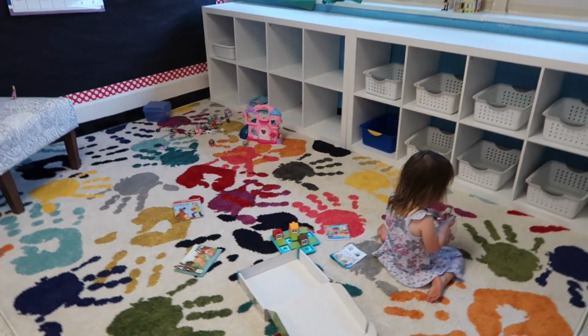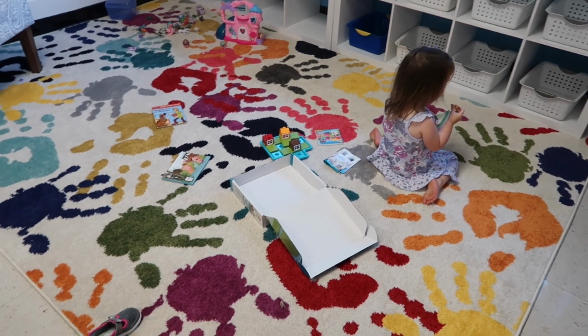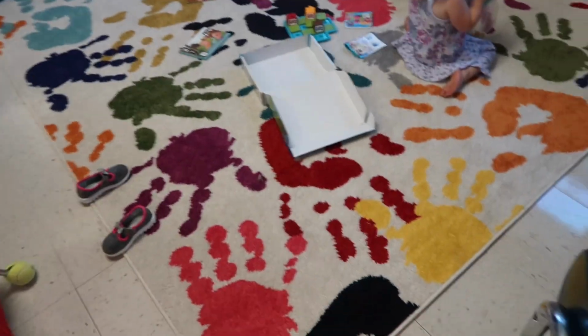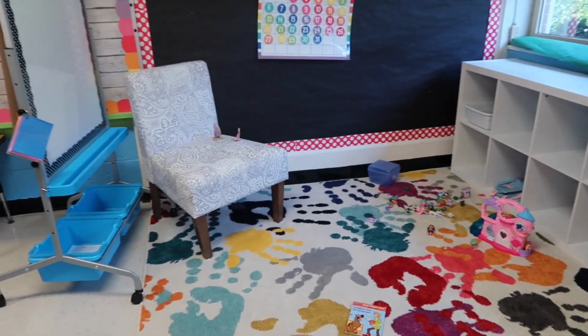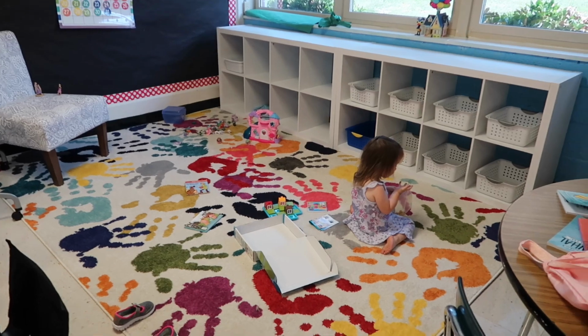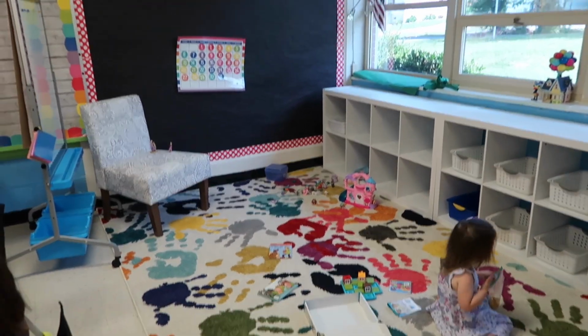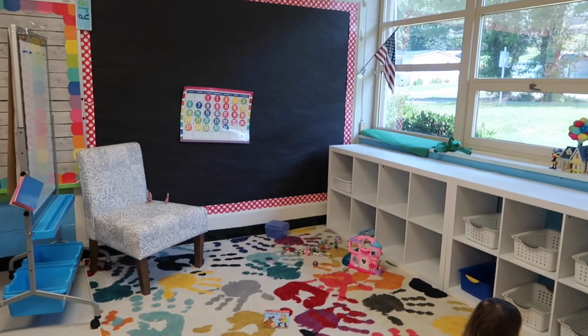I think I ordered off Amazon. But I do need to get a vacuum cleaner because I'm gonna have to vacuum with the kids here all the time. So here, stand back. So this is our small group area. I put the black on the board. They can't see you yet. I'll get there.